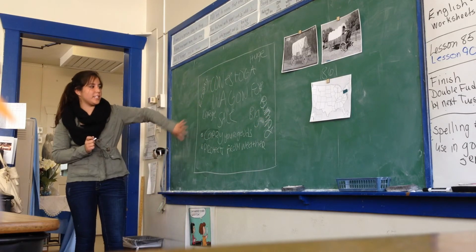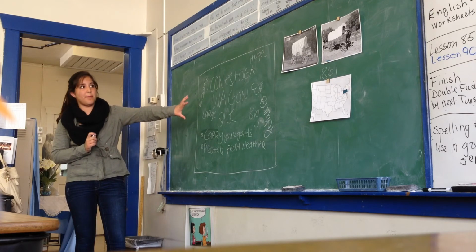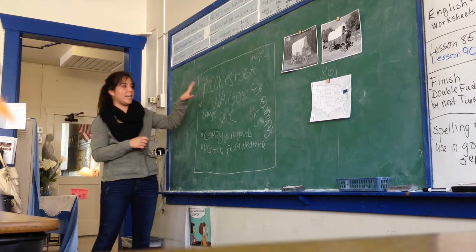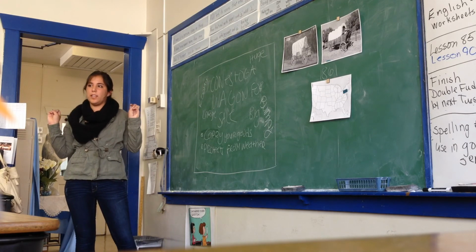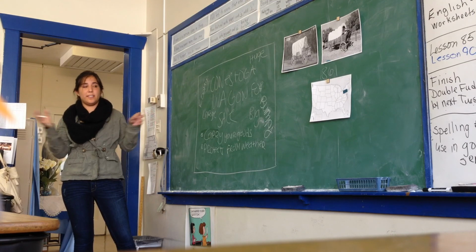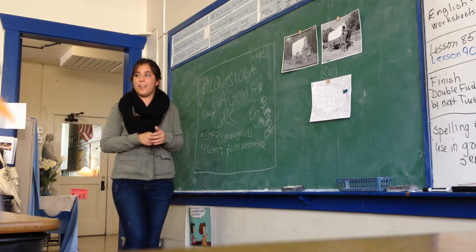So then, you guys are going to say whatever you want to say about your Conestoga wagon to make it so that people want to buy it, and then you guys can decorate it and make it colorful, make it look like an advertisement, make it pop so that people want to buy it. Pop. Everyone got it?